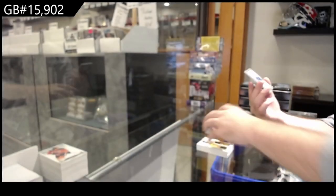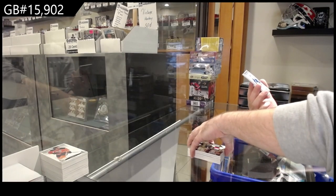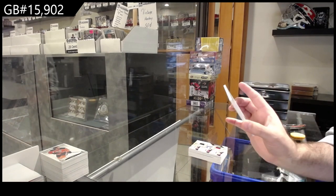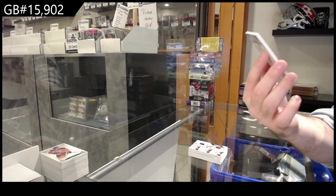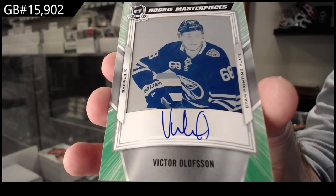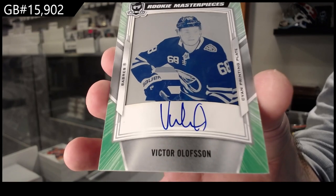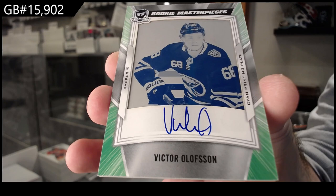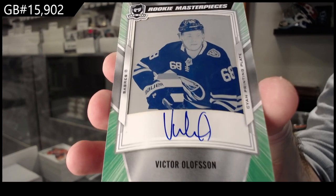And, wow, that was a really good pack. A 1 of 1 printing plate auto from SP Authentic and the Buffalo Sabres, Victor Olofsson. There we go.